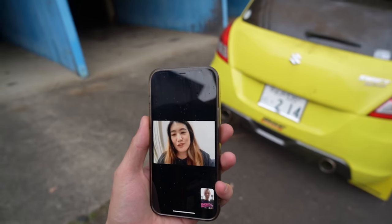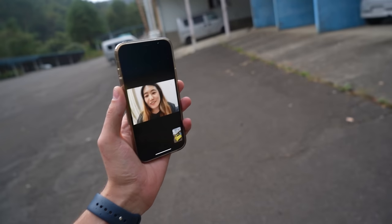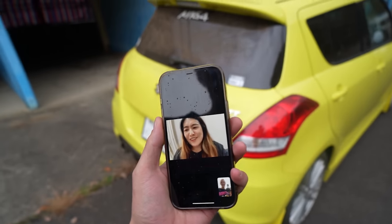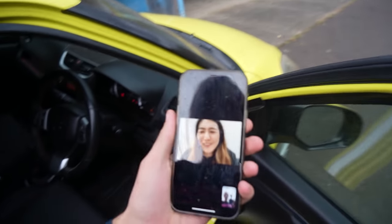So, I may or... What did you do to my Swift? We rallied it for a bit. We had a lot of fun. We did some rally driving. You'll see it in the vlog. It's a little dirty. Oh no! But for the most part, it's all right. It's raining right now, so it'll clean it up.